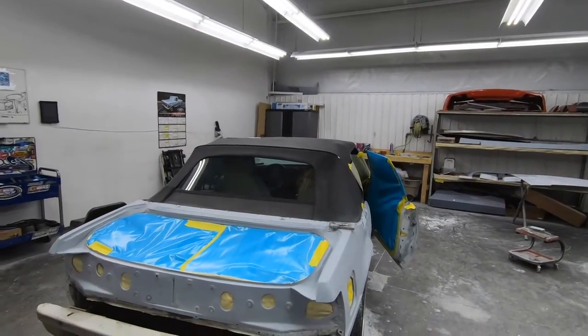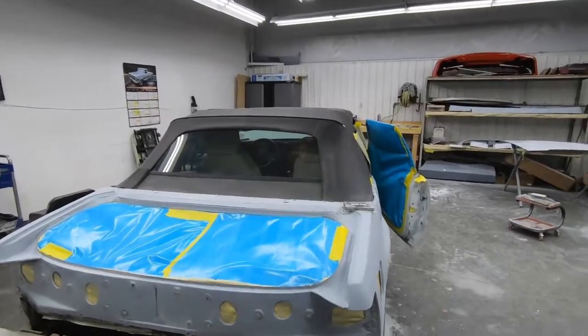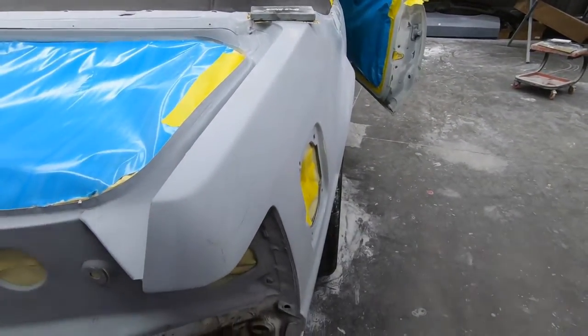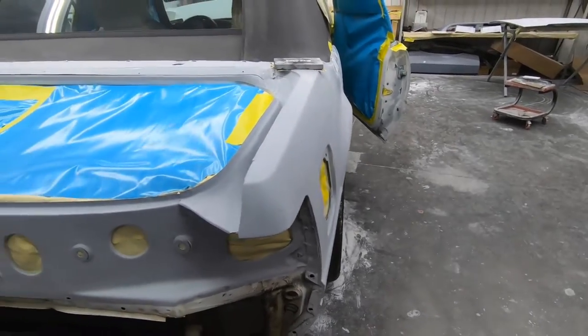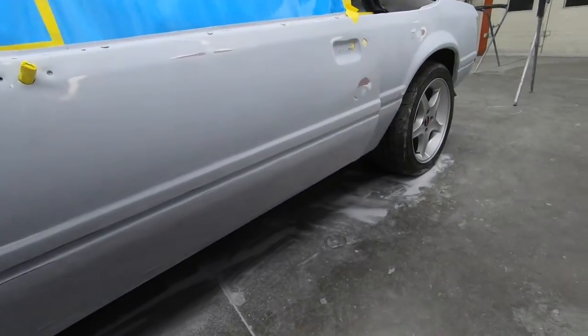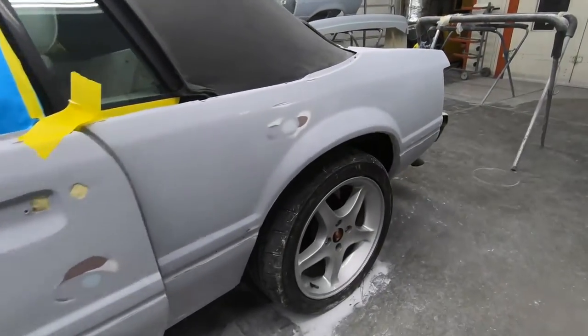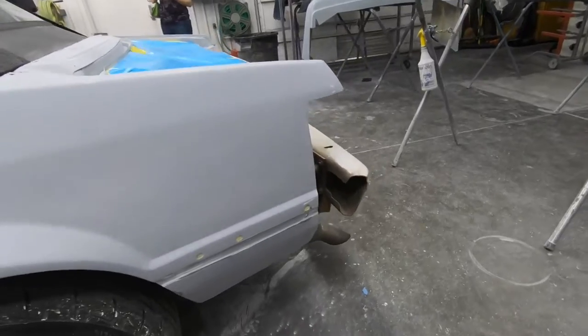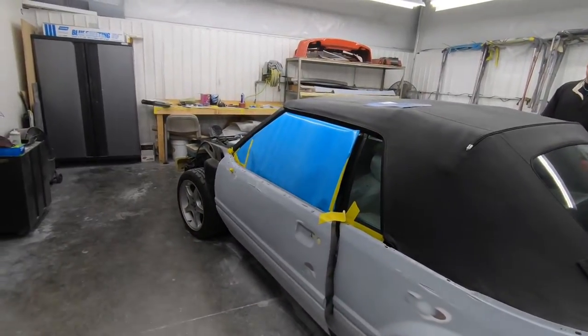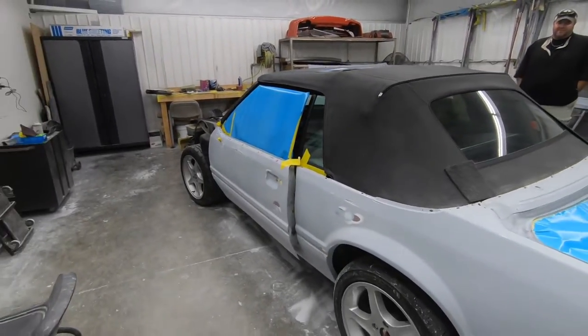So I'm pumped. They got a couple areas marked. It's just probably a low spot or something they want to fix. Oh, okay. So it'll go in the booth maybe Monday or Tuesday? Well, if I order the paint Monday, it'll be here Tuesday, probably. Maybe Monday afternoon. You got to order the paint. Oh, that's pretty quick.